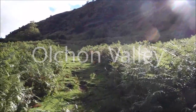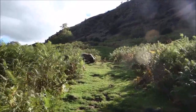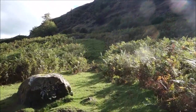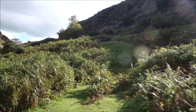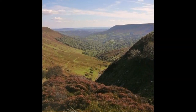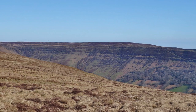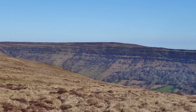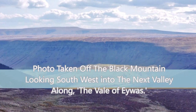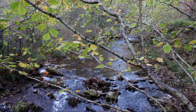The Olchon Valley is to our rear. The wind's picking up, so sorry about that. You could possibly hear it in the microphone. Yeah, the Olchon Valley is a lovely remote valley in Herefordshire, sandwiched between the Black Hill, otherwise known as the Cat's Back. It's the highest point in southern England, 645 metres, I believe. And then opposite, you've got the Black Mountain at 703 metres. And the Olchon Valley is right in the middle. And the Olchon Brook eventually flows into the River Monnow.